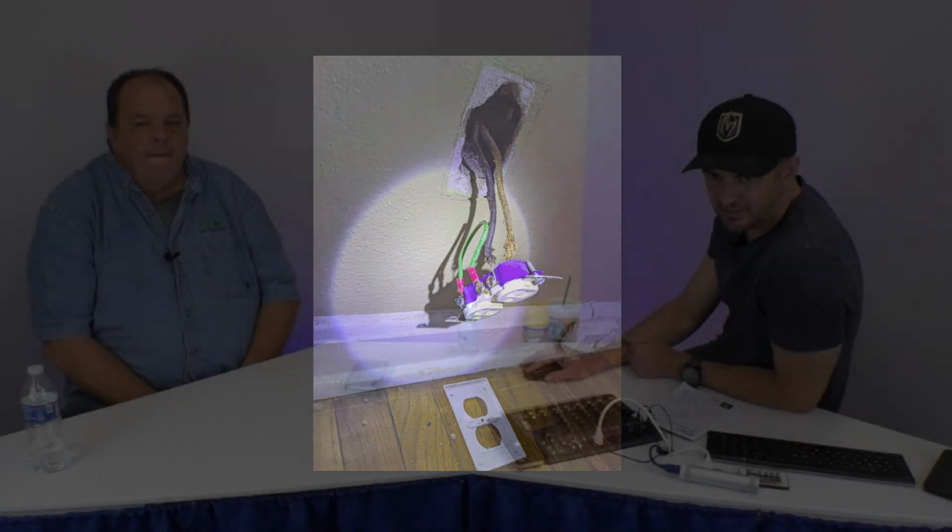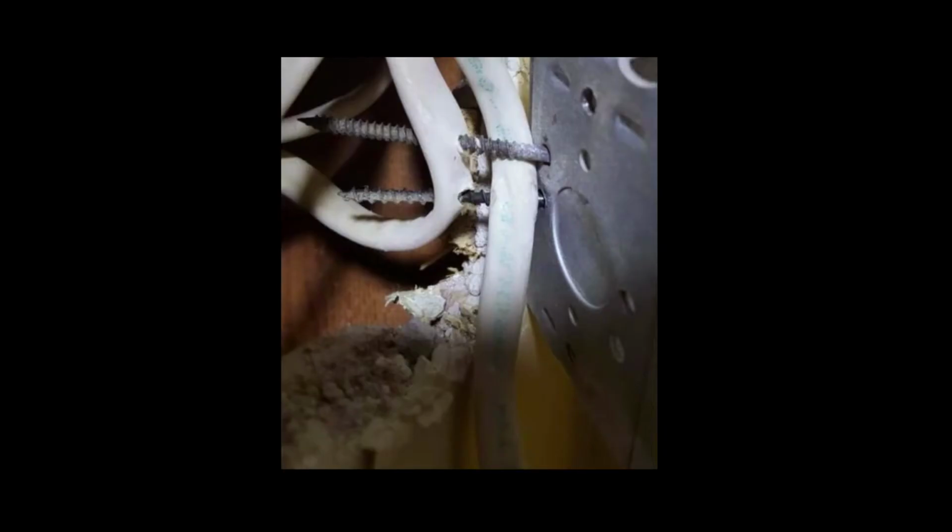All right, let's see what else we got here. Here we go. Looks like you're inside a wall looking at the back of an electrical box. Right. What happened was, they tried to secure this box. It was a remodel job. Nails and screws are not allowed in your junction boxes. That's exactly what that is. So this house probably looked really nice inside, all grays and whites and remodeled. It was a beautiful paint job on the inside.